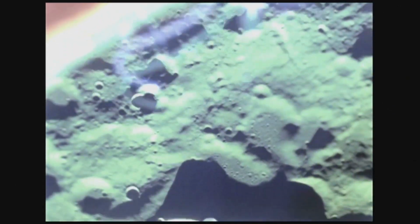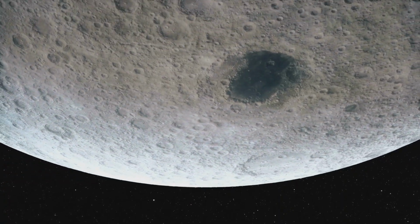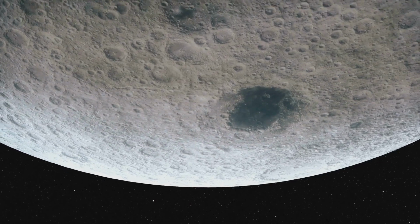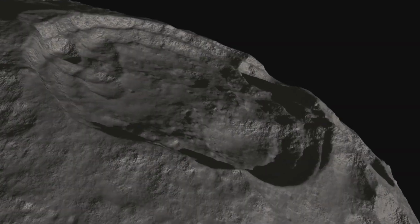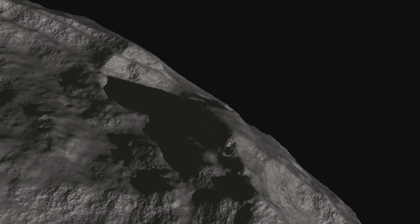Among the many craters that scar Proteus's surface, one stands out: Pharos. This impact crater spans nearly half the width of Proteus itself, with a central peak rising from its floor. The crater's rim is irregular and heavily eroded, suggesting billions of years of impacts.